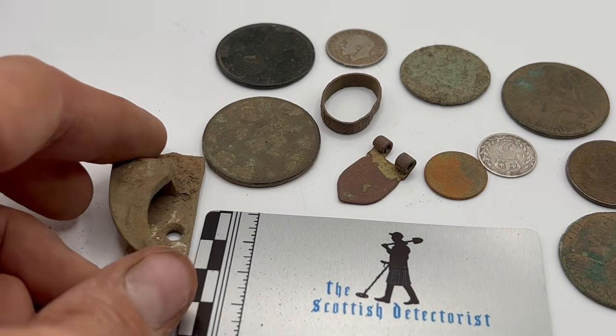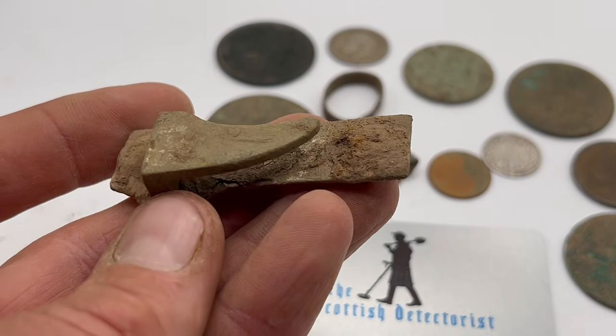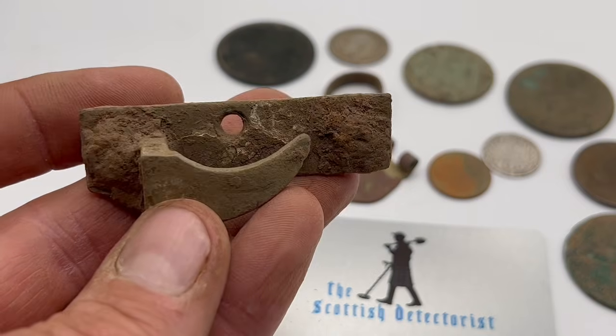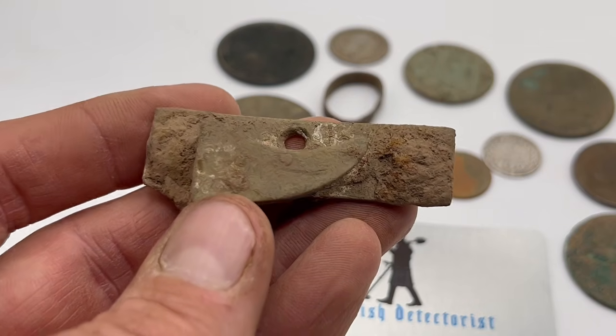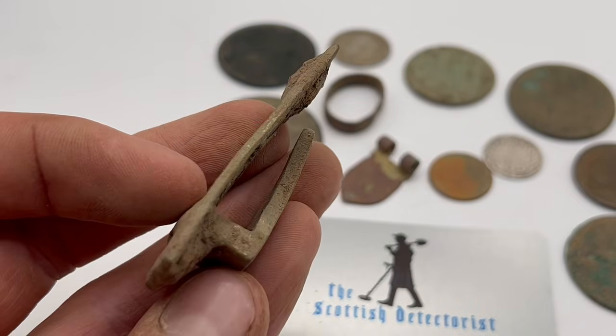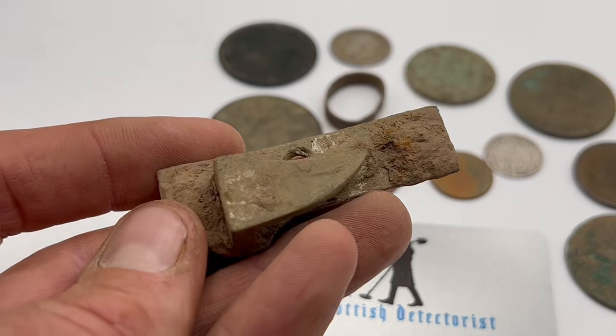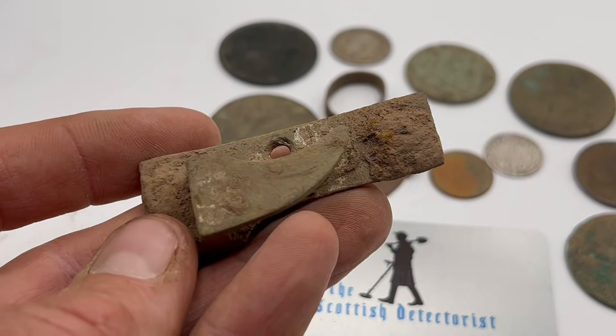Then this little thing, I'm sure someone mentioned before, it's possibly a window latch or something like that. It's either off a tractor or it's a sash and case window, something like that. But again, we get lots of them. Normally this little hooked part, so maybe it's an old window frame that's been burned.